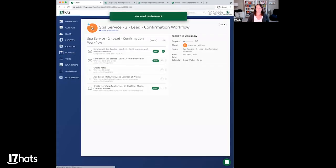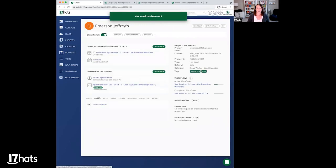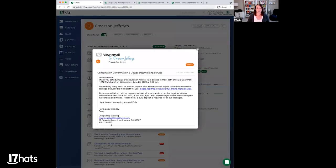And then I'm going to jump back over to the project, and we're going to take a look at that email that just sent. This is the email that we just sent to Emerson, and we can see it's been personalized. It has her name in there. It has the date and time of the consult. It has Felix's name in here a couple of times. So from Emerson's point of view, this is a super personalized email. From our point of view, we didn't have to do any of the work to personalize it. We just had to press send.